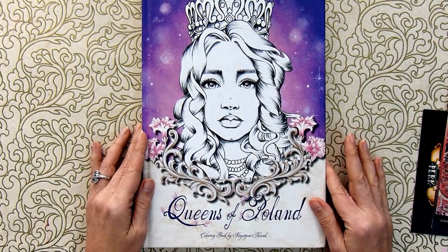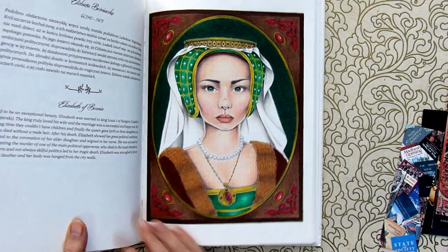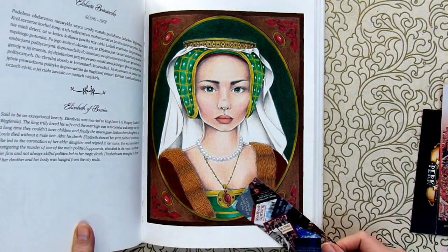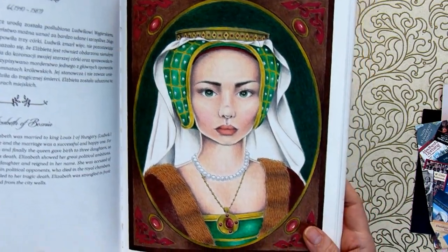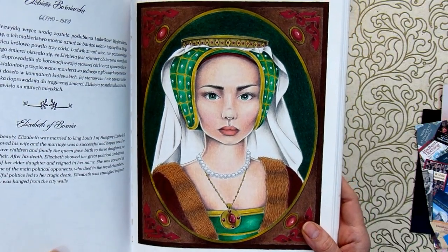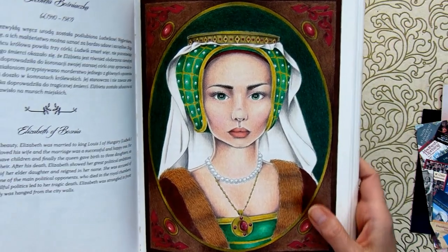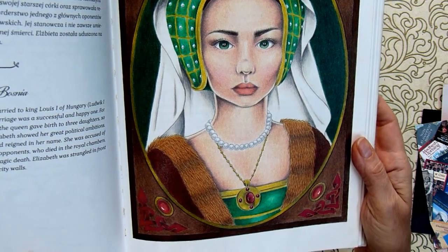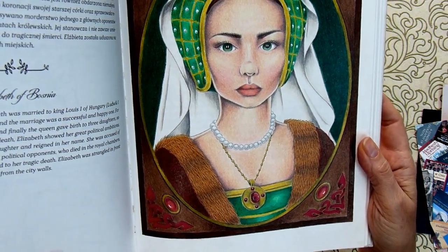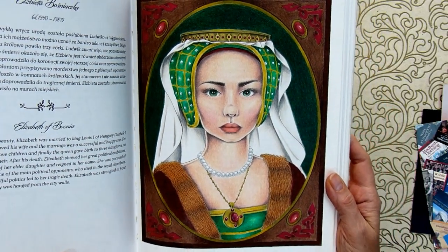Queens of Poland by Christina Novak. This is Elizabeth of Bosnia, and the prompt was Medallion Locket. Again, I googled, found some references of portraits of the time, and I tried to color in the same colors, and I tried to color this color. It's like some animal's fur. Quite happy with the result.